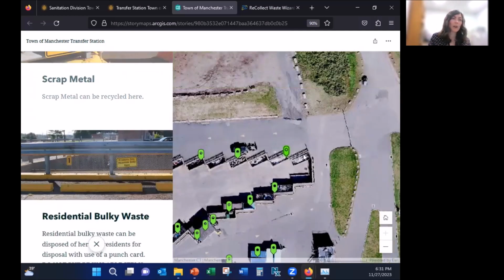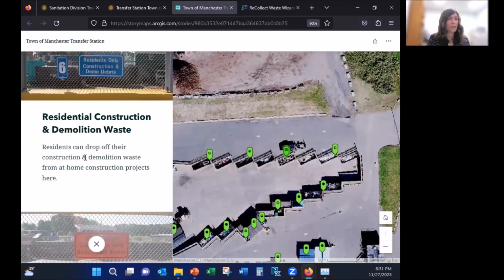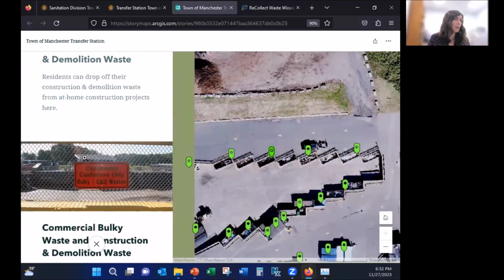And then we start getting around the corner to the other side of the transfer station. So note that everything, with the exception of the household garbage, everything on the right side of the transfer station is recyclable. So we want to recycle as much as we can. On the other side, we've got residential bulky waste and construction and demolition waste. So as I mentioned before, those items do end up in our landfill.